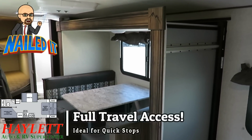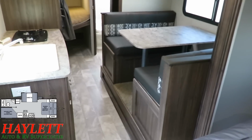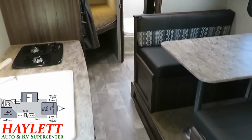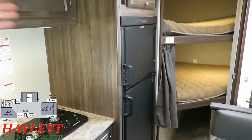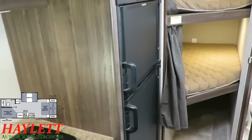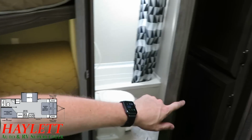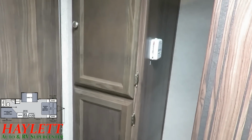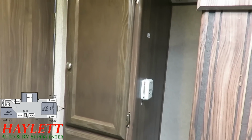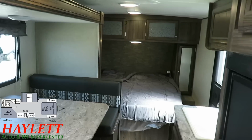Even with the slide closed here, you've got super easy access to everything. You can obviously walk through here, no sweat whatsoever. You can get to the big double door 6 cubic foot fridge, which is just rocking in a price sensitive little camper. Bunks, storage, easy to access, bathrooms easy to get to, and even the big sort of centralized linen cabinet, pantry, whatever you want it to be. You can get to every darn thing in this camper with that slide out closed.